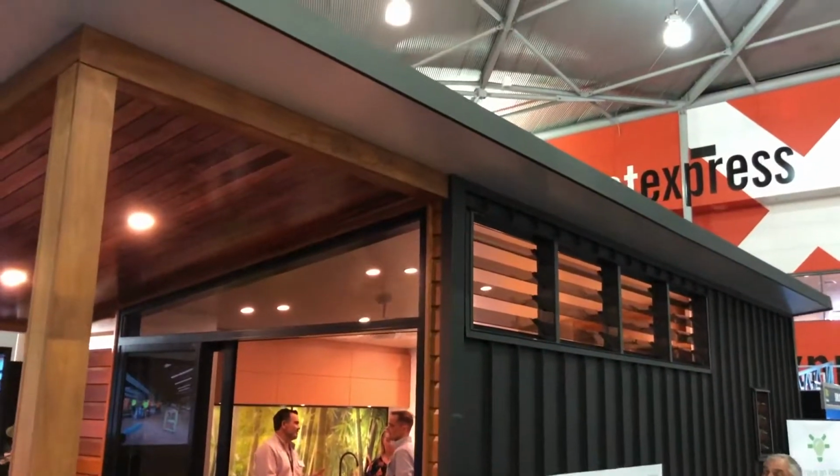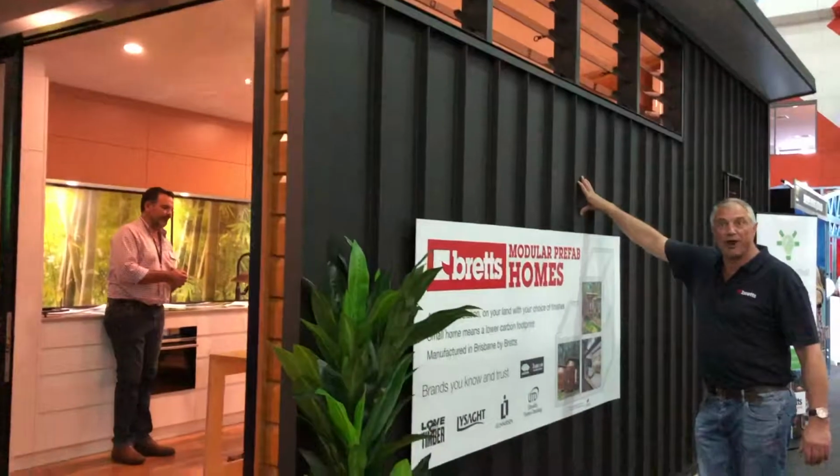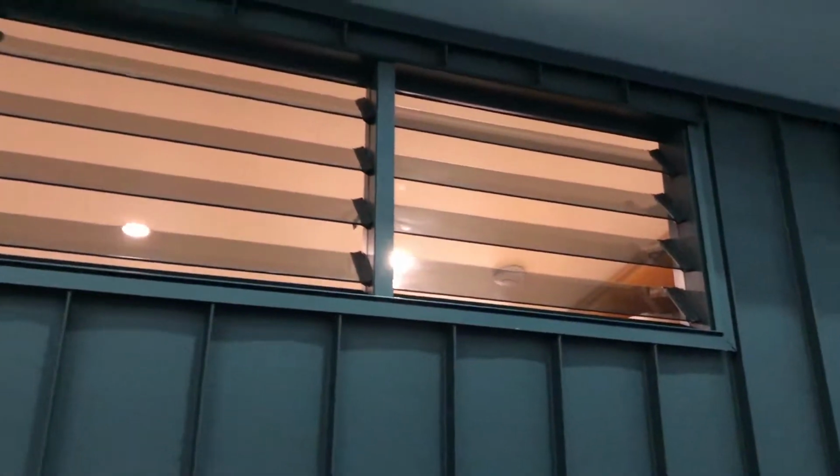This is our latest display cabin. What we've got is a fully structured engineered frame with a base for transportable reasons. This is clad here with the Lysaght Enseam matte Monument finish. Windows are manufactured also by Bretts.